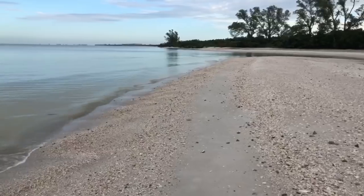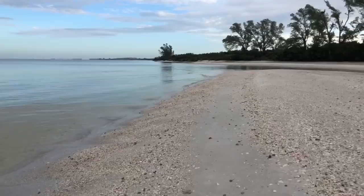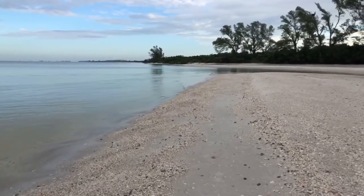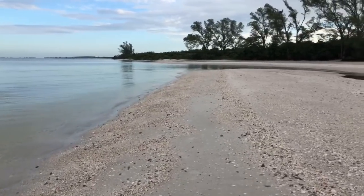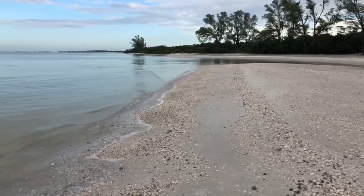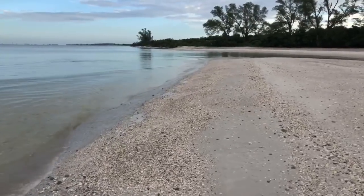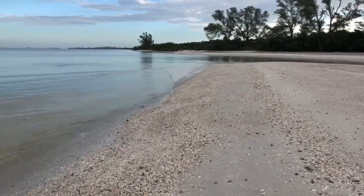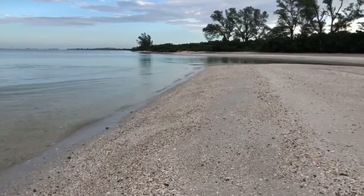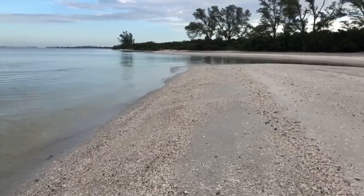Our friends Scott and Linda, they were out here the other day. I think they were out here on Thursday. They said they saw a dead stingray out here. That's not very good. That means the red tide has gotten all the way down to the bottom. Those stingrays, as you know, they bury themselves in the sand. So that's not a good sign.